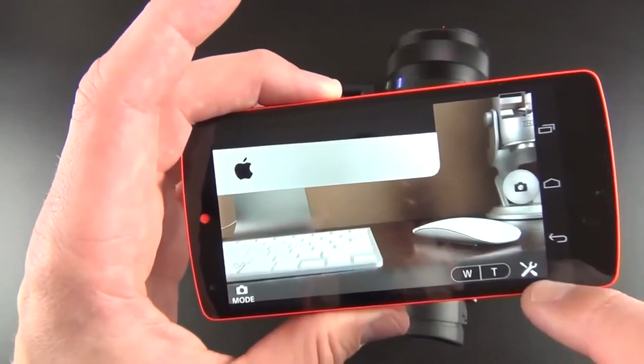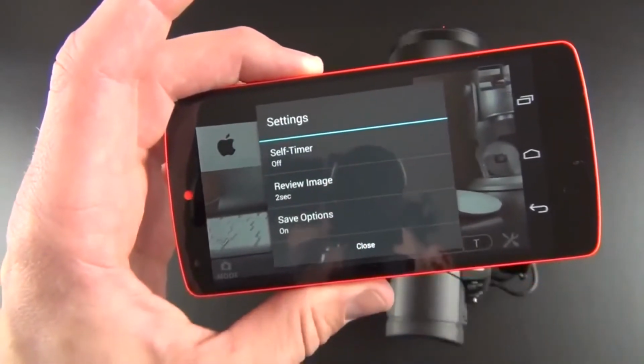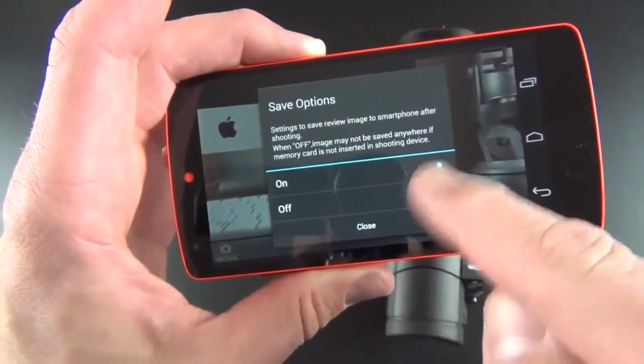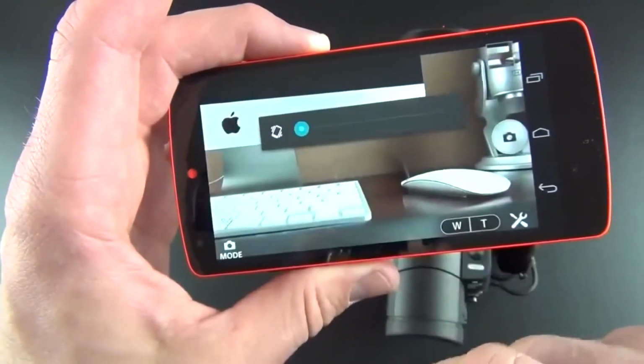So if we go back here, we actually went to the gallery. There we go. We have our settings, and you can adjust this under settings, so you can enable this or not. So under save options, I've turned that on. That's actually on by default, but you can turn it off.